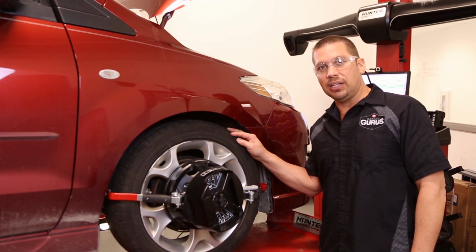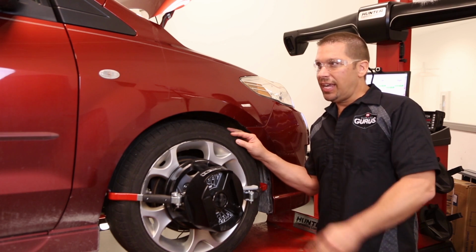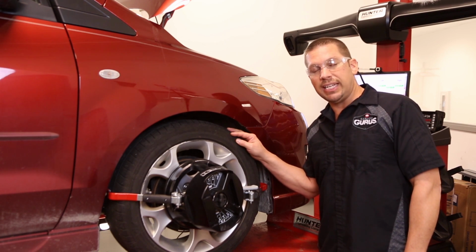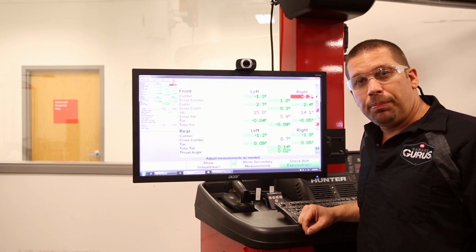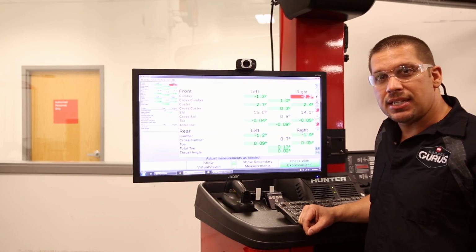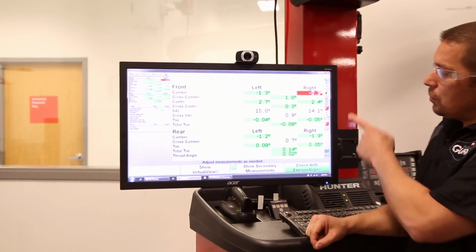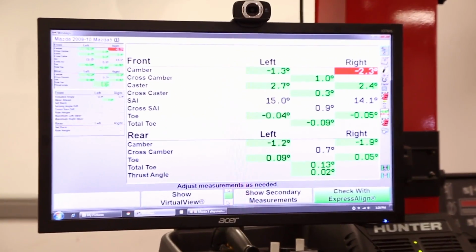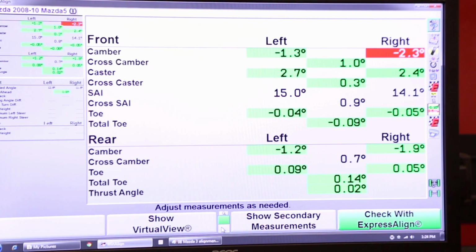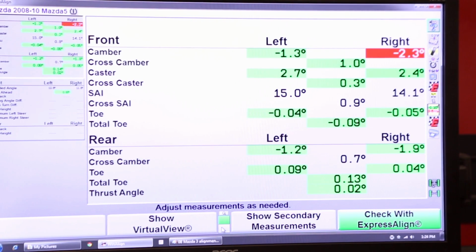So we've got it up on the aligner and mounted the heads, and we've taken some readings to see if we can determine what the cause of the pull is. Okay, we've got our vehicle up on the alignment rack and we've mounted the heads and taken our initial measurements. If you notice, our right front camber is out of specification. Everything else on the alignment has been adjusted and is within tolerance, but the right front camber was unable to be adjusted, and so we're going to have to take a closer look at that.